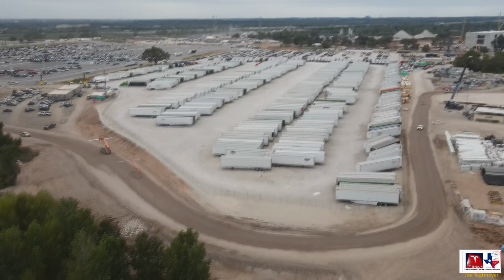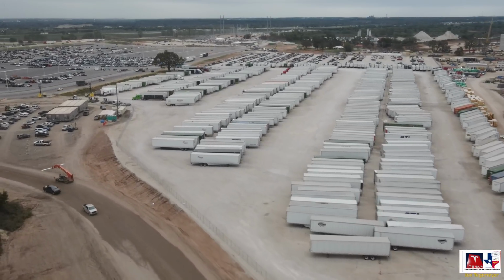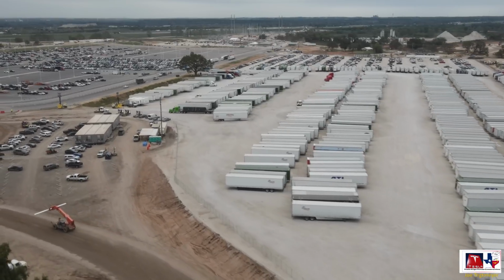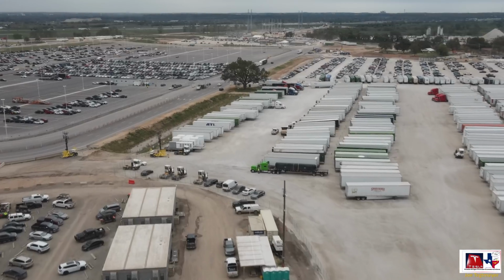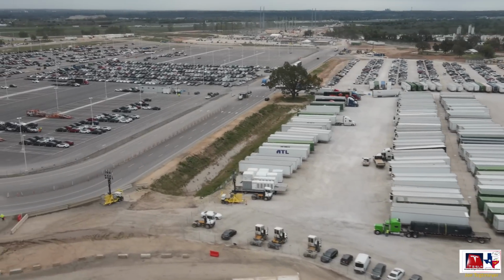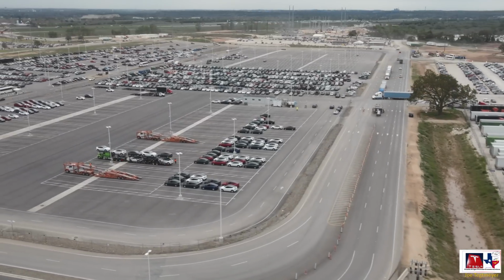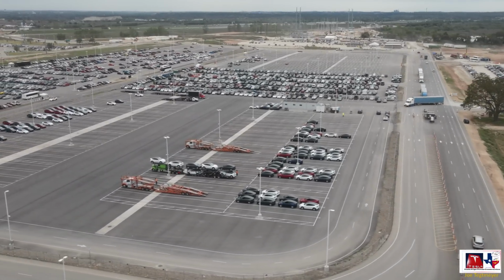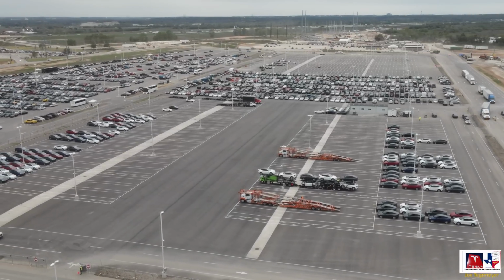Here's a really good view of how the warehouse on wheels looks from the south end looking to the north, and quite a few trailers here today. I'm going to maneuver the drone further towards the main factory and where the new car staging and transportation lot is located. There's 3 trucks actively picking up Model Ys today. And as always, the activity here is constant.